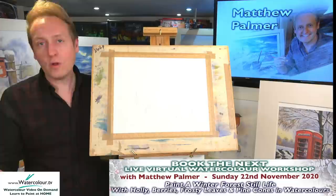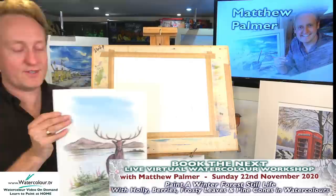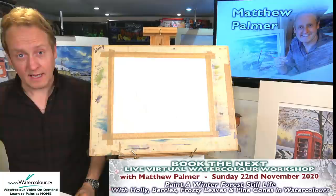And it's great to see all of the people's paintings on Facebook again. Matthew Palmer Artist is the Facebook page. The one we did last week was this one here. It was this stag scene. It was a stag in the sort of Highlands of Scotland. And it was all broken down, it was all taught in beautiful step-by-step detail.